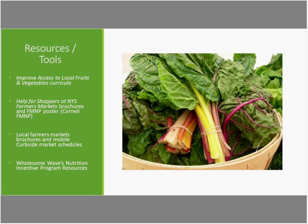Three, county-specific farmers market brochures and curbside schedules to help participants increase awareness of where, when, and what incentive programs are accepted at farmers markets. And lastly, Wholesome Wave's Nutrition Incentive Program resources, which serves as a network in providing ideas, resources, and support to provide additional incentive ideas to promote the purchase of local fruits and vegetables at farmers markets.